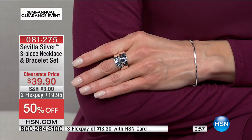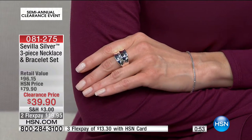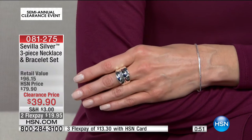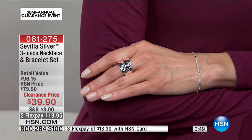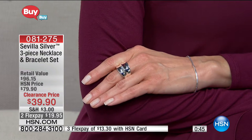That's why when you go to the mall, something like this is priced in such a way that you're like, well, that's just silly. Why would anyone spend that? Well, you don't need to. And in this case, the two necklaces, one being adjustable, and the bracelet as well, $39.90.